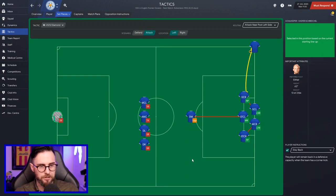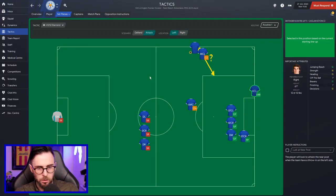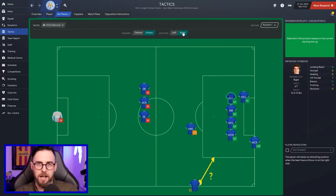Set pieces wise then, from the corners, we're going at the near post. I've already set that up with both of my centre backs at the near post. So there, in that near post position, we've got Fofana, jumping 16, heading 15. And then the lurking at near post, Soyuncu, 16 jumping, 15 heading. And that is the same on both sides, so that's the way we're going to play it. As far as throw-ins go, we've got mixed throw-ins. We don't do the long throw-in anymore. That's completely been nerfed since the FM update. So yes, that is where we're at the minute.